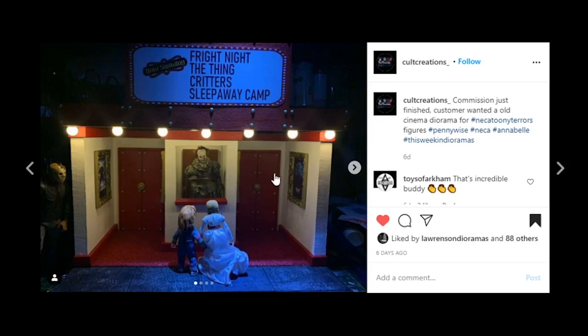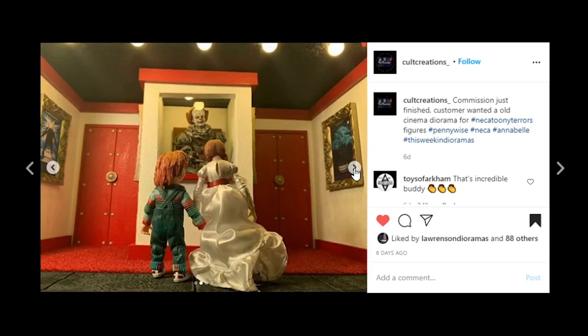This is a movie theater entrance. Very, very nice looking diorama. I love the way that these lights look. Those are very much the old school movie theater lights, which is super fun. I'm glad that you were able to either find or make these. Not sure where this came from, but it's really cool looking. And look at these doors.